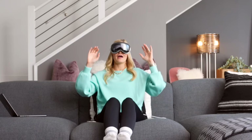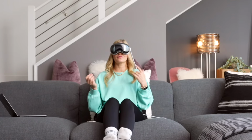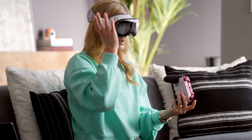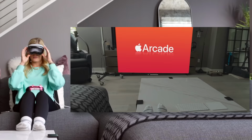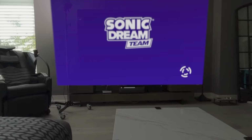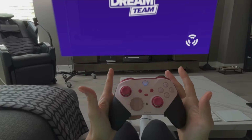Apple Arcade is huge. There's so many games to choose from. You can play iPad apps, iPhone games, and you can also connect an Xbox controller or a PlayStation controller through Bluetooth, and I happen to have my Xbox controller here that I actually just use all the time when I play Xbox, and I'm gonna play a game. This is on Apple Arcade, so if you have Apple Arcade, obviously you can play this. I have filled this screen basically as large as I can here on my wall. So as you can see, I'm using this Xbox controller.